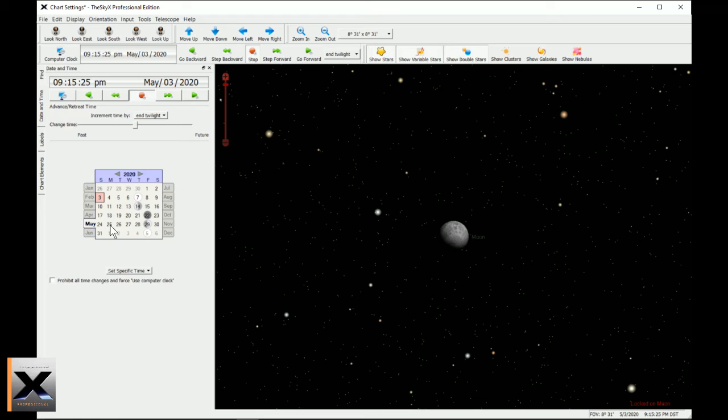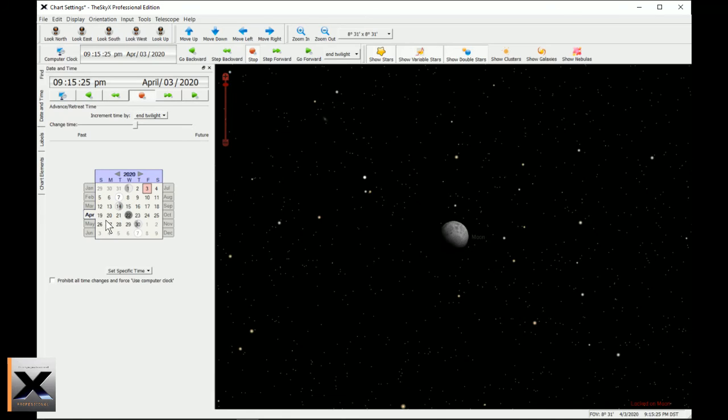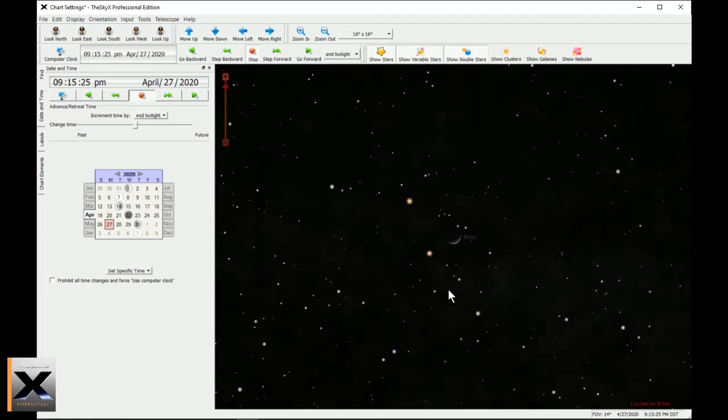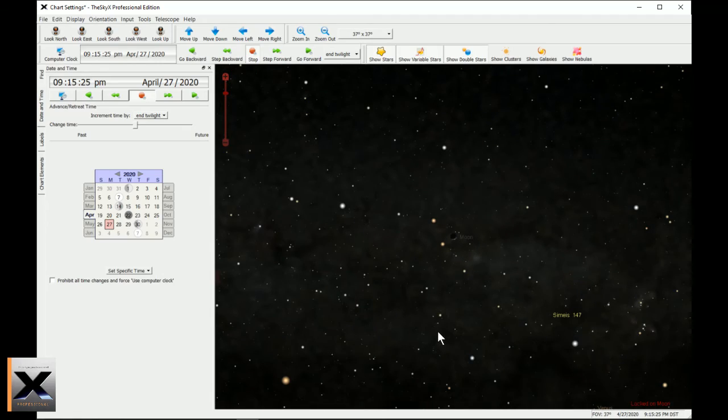Let's go ahead and go back to tonight's sky, back to the 27th, when we're going to have it as a thin crescent moon. And I would encourage you to go outside, keep your social distance, but take a look at the moon, whether you use unaided eye, binoculars, or a telescope, and watch it night after night, because it really is a great show in the sky.